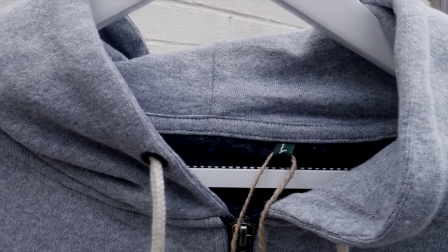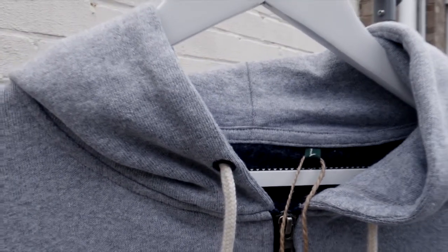For a really premium, luxurious feel, this also has a brushed inner and a peached outer on the fabric. What that means is it's really soft to touch and soft to wear.